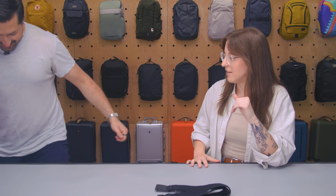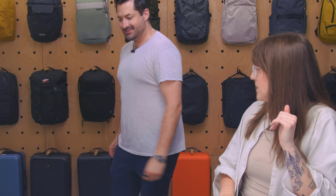So when you're going through TSA, do you usually just hide it just in case? Well, I mean, I'm wearing a shirt right now, you can't really tell. Yeah, unless you were to tuck it in.